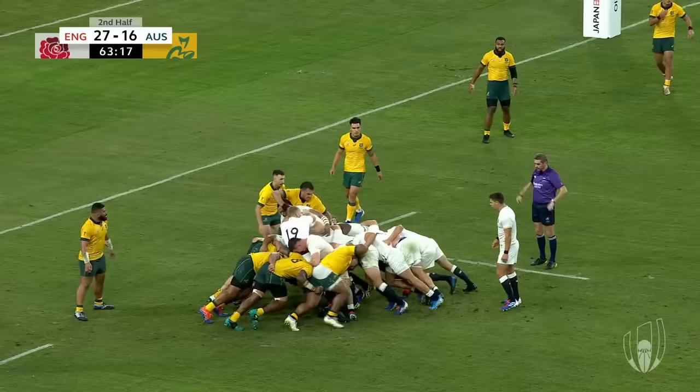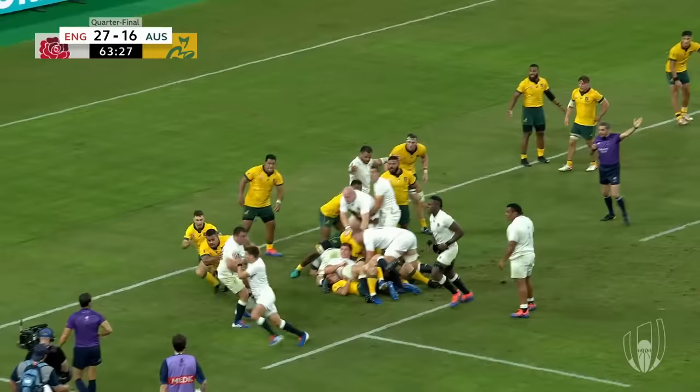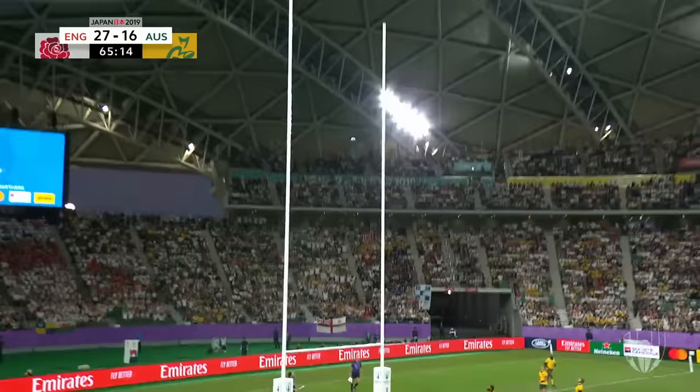Oh, this looks promising for England. Sam Underhill with his hands on it. Rory Arnold uses those long levers, but it's a penalty advantage. Ben Youngs drops the ball. I don't think there was ever any real thought from the players that that might have been a try. Six out of six for Owen Farrell.